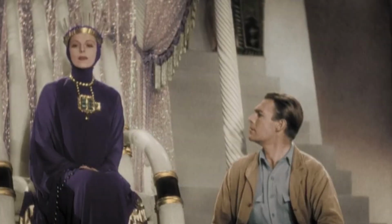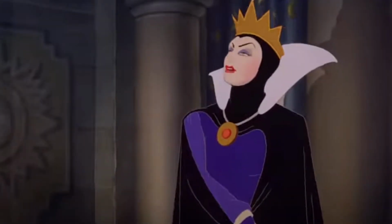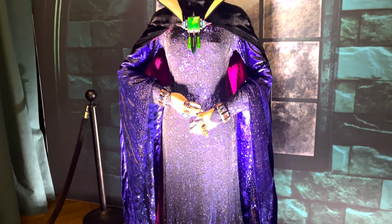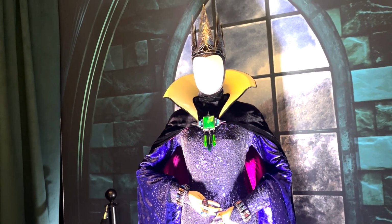Some key elements at play here are the high collar and crown, and this look is thought to have inspired the title character in the 1935 film She, which some people have said inspired the look of the evil queen. But whether it was Uta or Helen Gahagan as She, or both, the evil queen's look almost certainly drew inspiration from these icons of power and beauty.